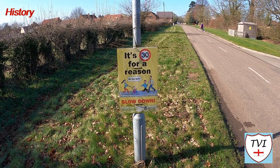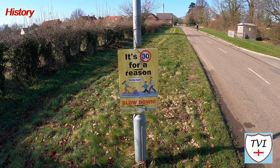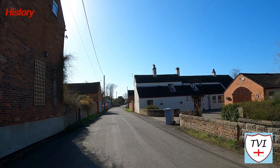South Clifton was formerly a township in the parish of North Clifton, and it became a separate parish in 1866. On the 25th of March 1885, an area of Marnham parish on this side of the River Trent was transferred to South Clifton. Like North Clifton, South Clifton is located on the floodplain of the River Trent, but this village has not seen floods for over 70 years.